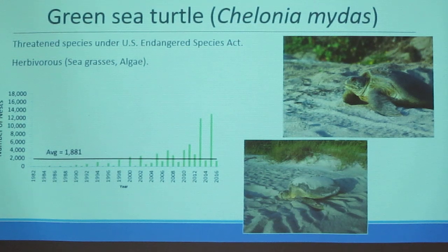Green sea turtles are herbivorous. They eat seagrasses, algae. We'll go into that a little bit further when I get to the life history of sea turtles. And they lay a little bit bigger nests than loggerheads.